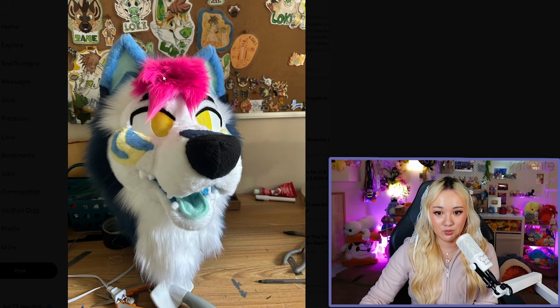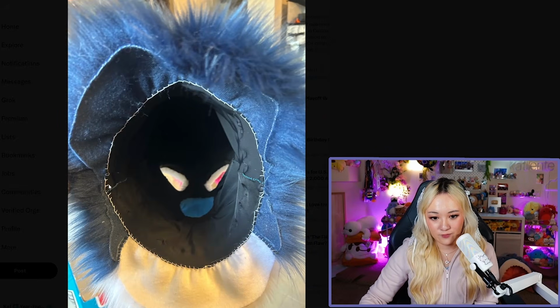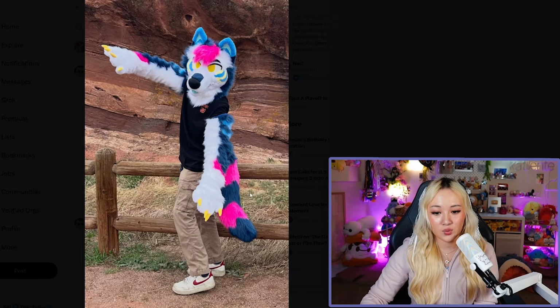All right, so this is the example of the suit. The head. Here we have an example of the inside. It's fully lined. We can see it's stitched all around. Oh, and here it is on. Okay, so here we have the paws with the sleeves and a tail. So this is what it looks like it comes with.